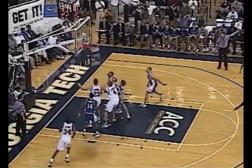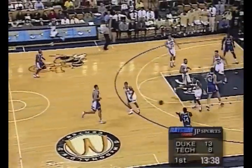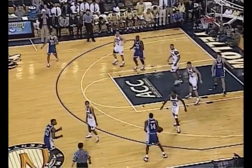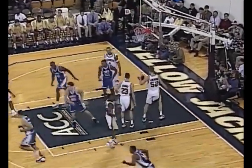Collier for 3. That makes it 13-8 Duke. Collier, Georgia Tech's leading scorer. I think Georgia Tech is really going to need to make effective use of the three-point basket today. Nate James, he puts it home. The DC sophomore with his first basket, 15-8 Blue Devils.